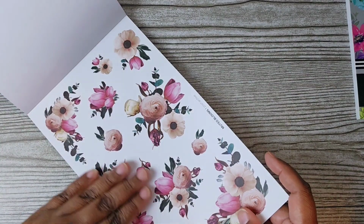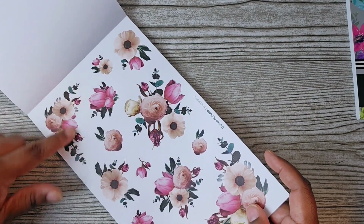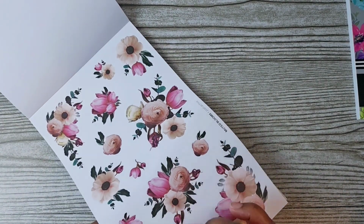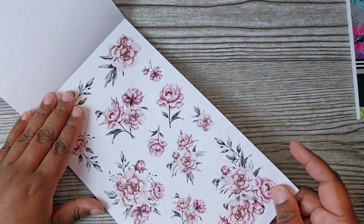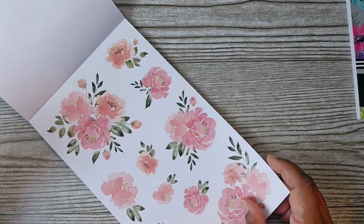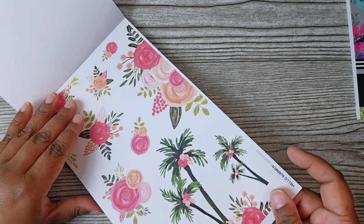Yeah, because Muted Blooms I have. In her Muted Blooms, I think the background is black. But this is on just white sticker paper. Yep, Muted Blooms. So pretty. This is good for me because even the one I don't have, I still get the sample of it, I guess, right?